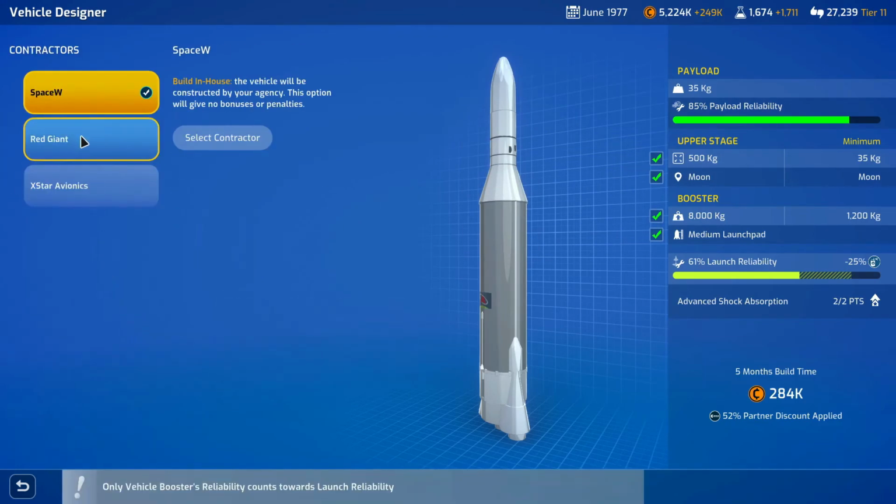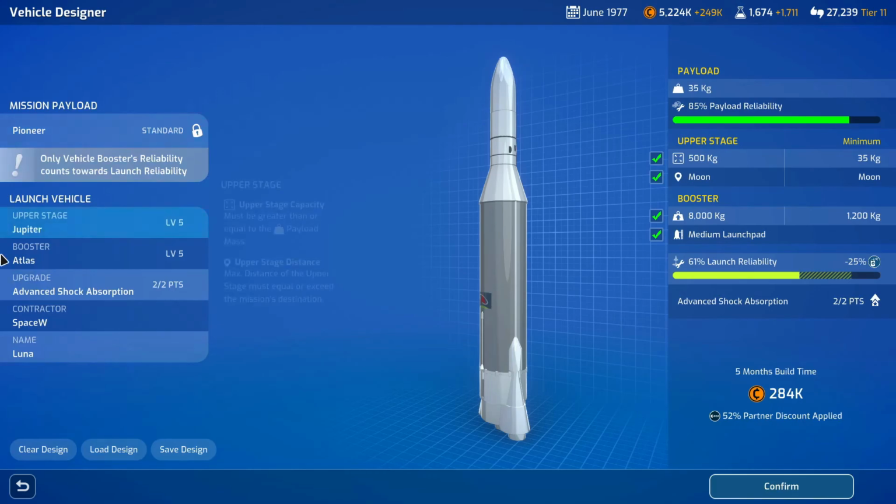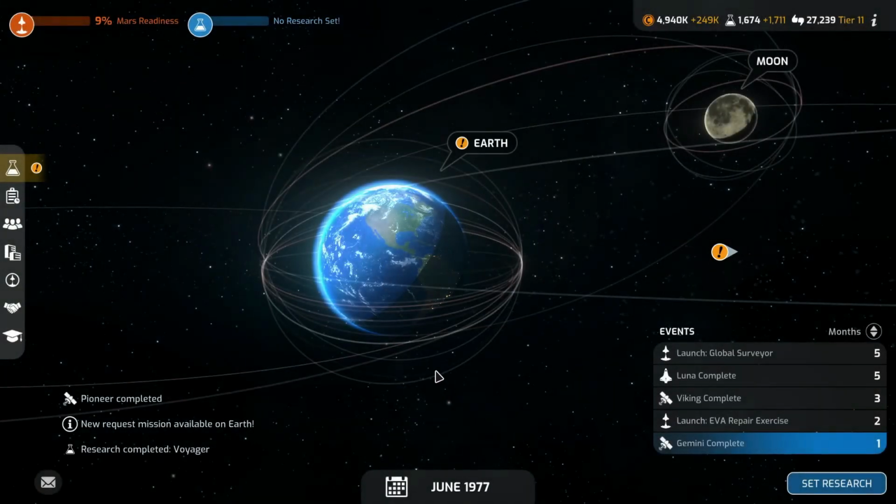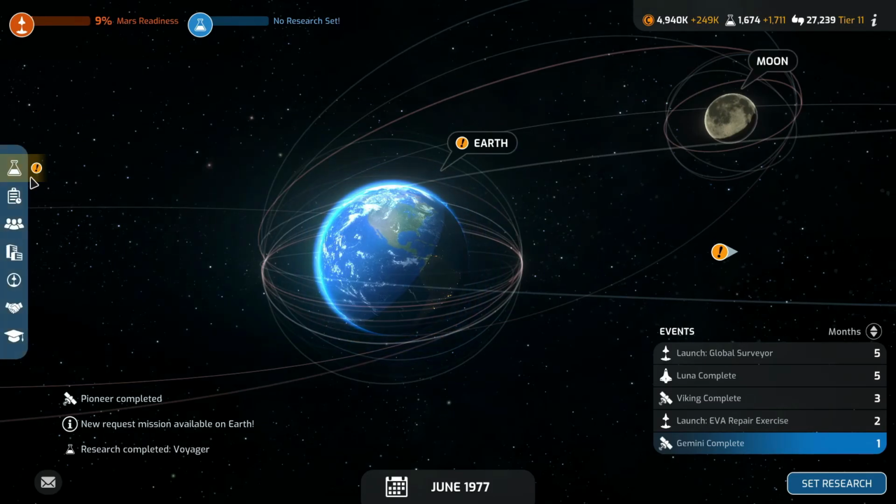And then when you get the other contractors unlocked, there's another contractor that we need to use. But for now, this will work. This works for now. Let's launch that. ESA is footing half the bill, so that only cost us $225K, which was fantastic.